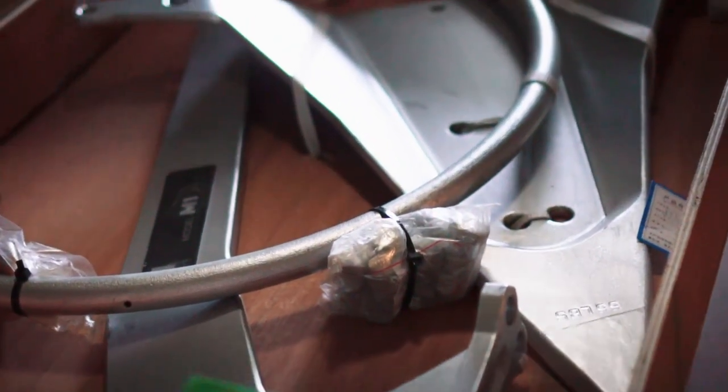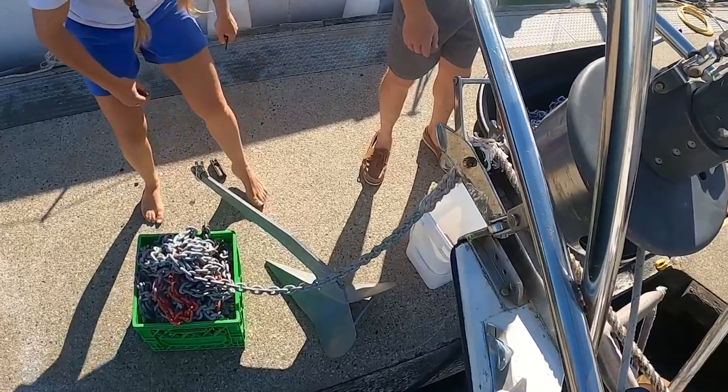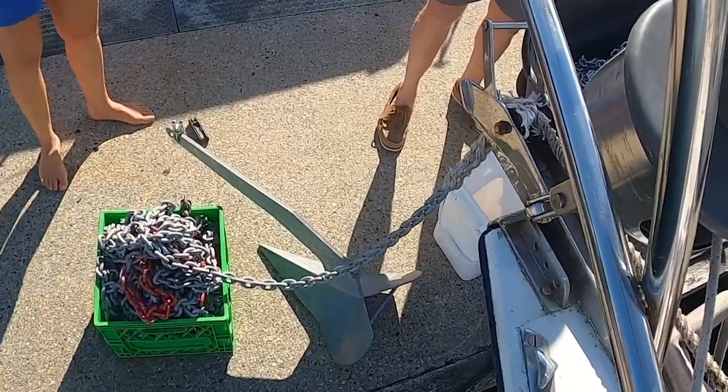It is a super exciting day because I just got something in the mail. Tyler and I have been in a bit of a heated debate over this, and that is a new anchor. The anchor that came with our boat was a Delta. It's a little bit undersized for cruising. It was a great day anchor, but ultimately I just don't trust it in heavy winds.